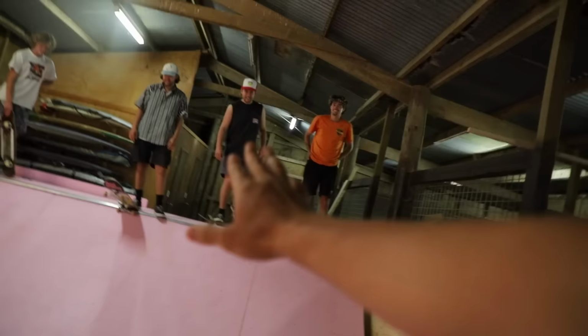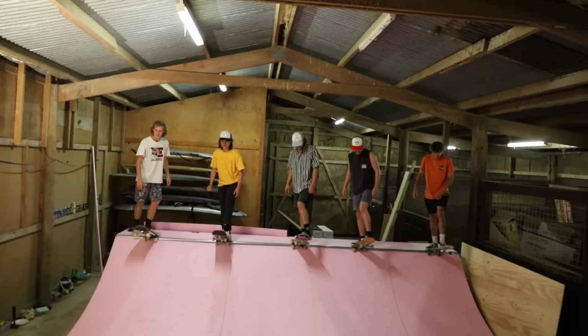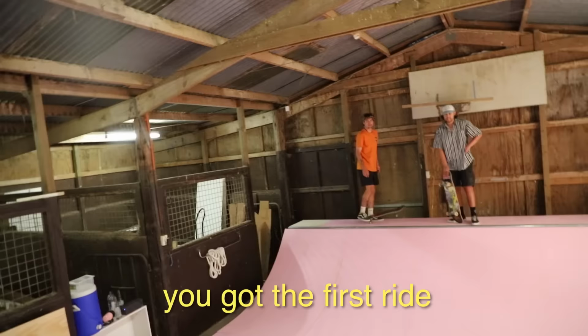It's done! Hell yeah, it's finally done! The first drop in, we all have to drop in at the same time. Yeah. First drop in on the new mini ramp. 3, 2, 1, go. You got the first ride. Oh, the first ride?